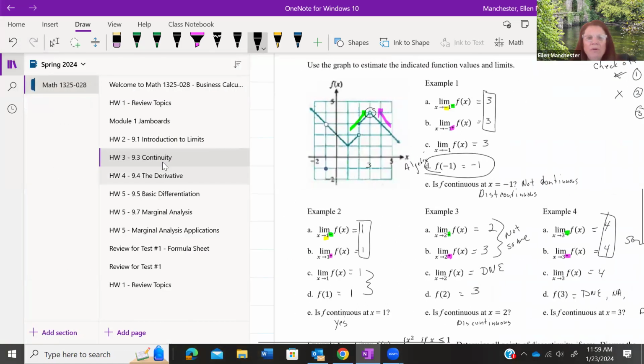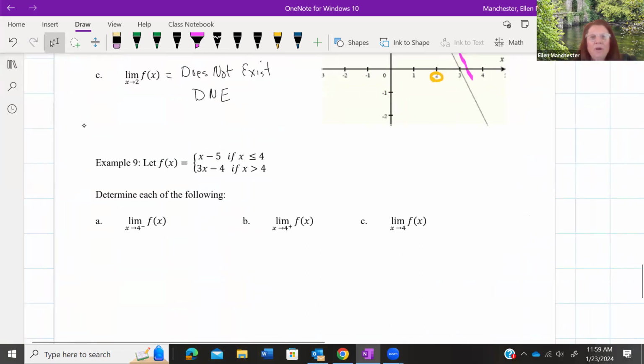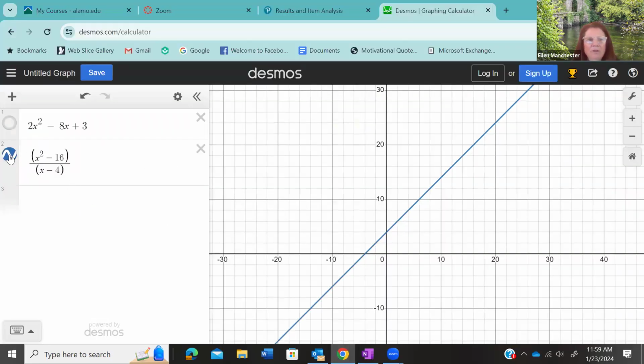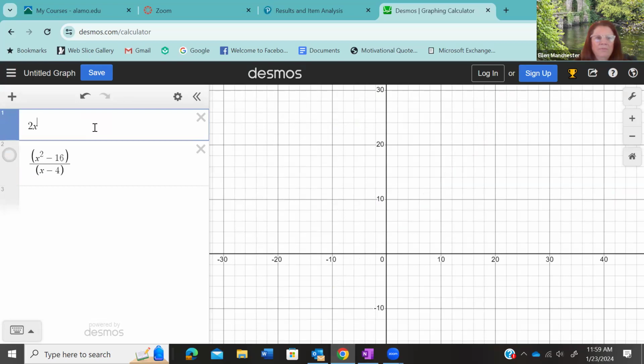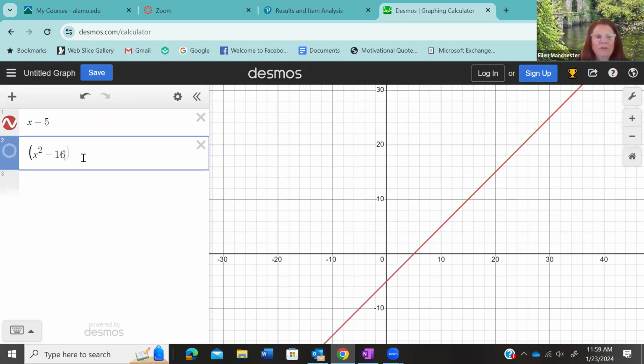Okay, so what I want to do now is I'm going to jump back to 9.1 and we're going to look at what these are called piecewise functions. It's just a fancy name for you have a function in pieces. That's all it is. Okay, so we have two functions. The first one is a line. And so I'm going to show you this on Desmos. So x minus 5, that's our first function. And the second one was 3x minus 4.